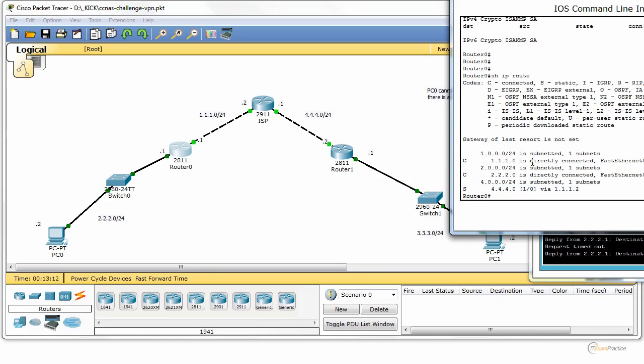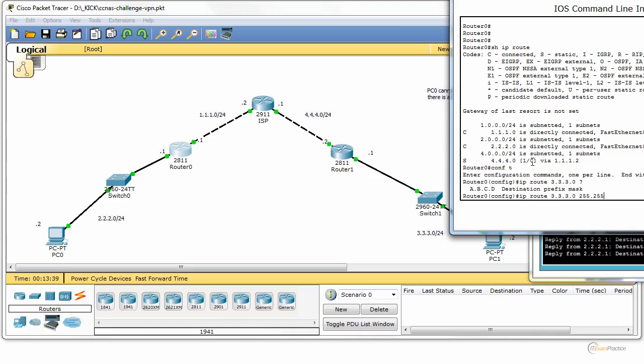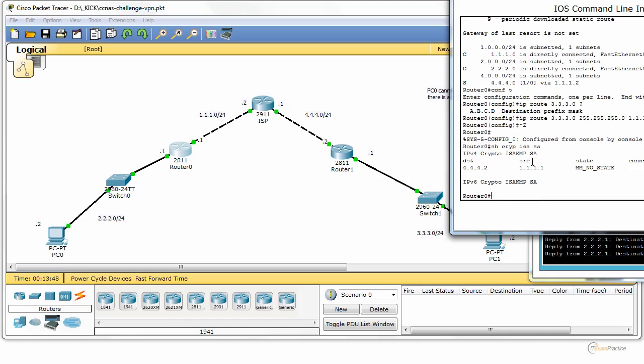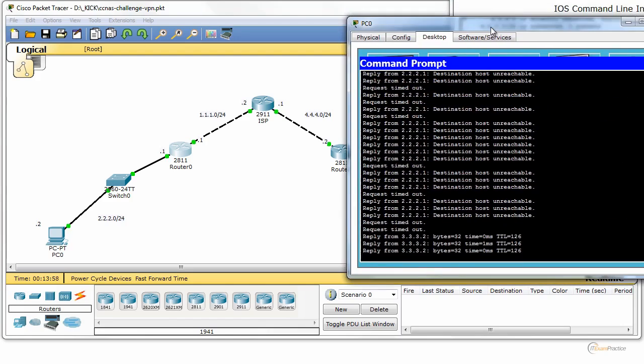You need a route. It can be a default route, it can be a static route, whatever. You need a route. Why? Because your router is first a router, and then it is a VPN device. To fix that issue, all you have to do is add a route to this guy, 255.255.255.0, and we have to send it to this guy. QM_IDLE, though? That should start working.